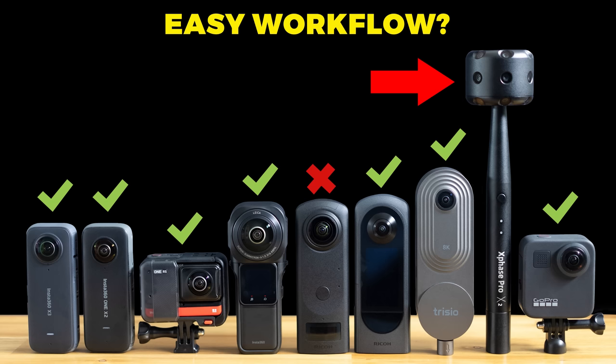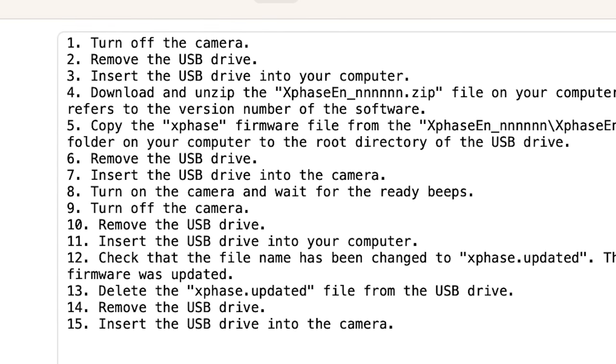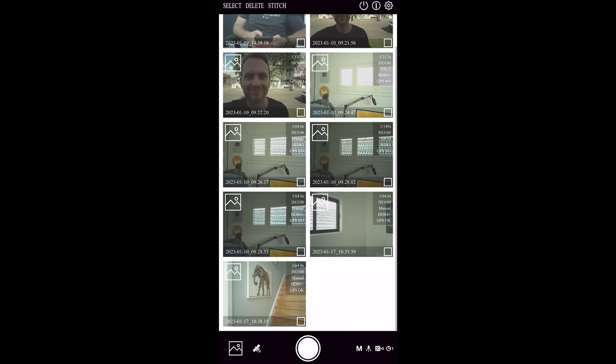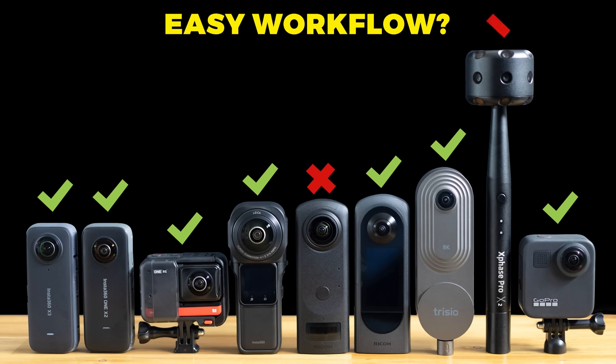Finally, we've got the XPhase, which does not have an easy workflow. It's mostly because of underdeveloped software. It requires following lots of steps even to update the firmware of this camera. The mobile app looks exactly the same as it did several years ago, and because these images are so big, each photo is going to take time to capture and to stitch later on. Again, for a great result, this is the price you pay, but in terms of workflow, this camera is going to take you extra time to work with to get those awesome shots.